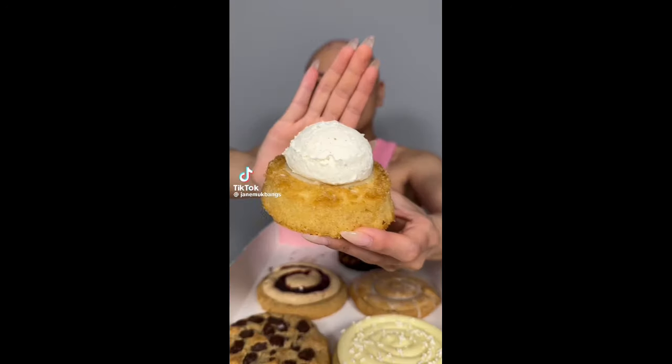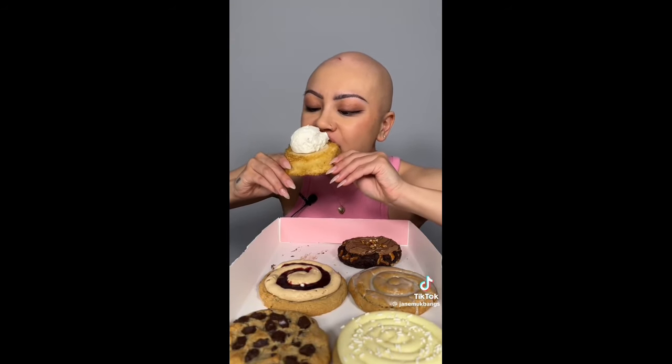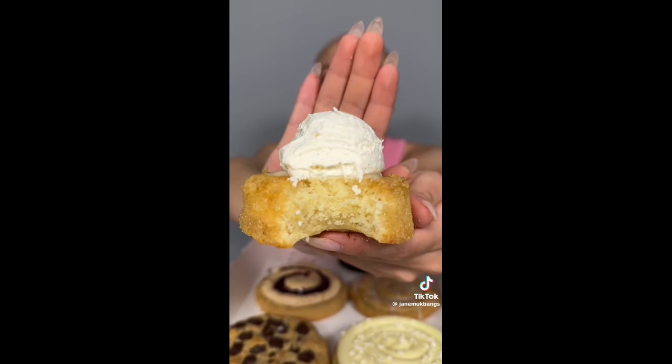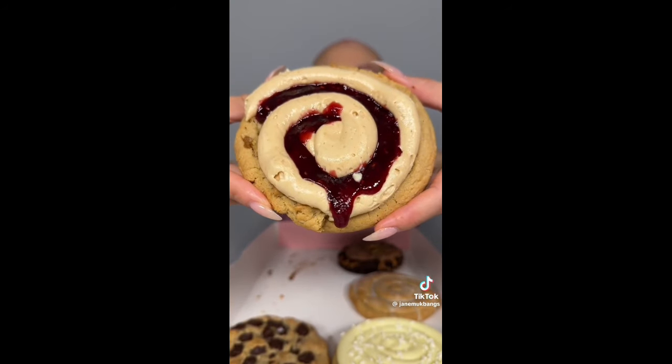Crumbl cookie review. First off, we have the butter cake. This kind of reminds me of a Twinkie. The texture is definitely like a Twinkie. And the frosting has a nice vanilla taste. 9 out of 10.